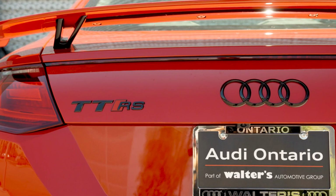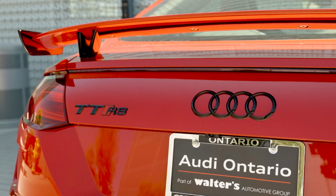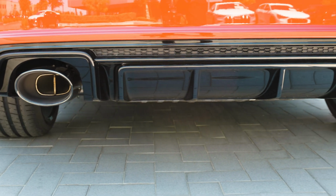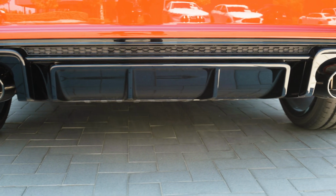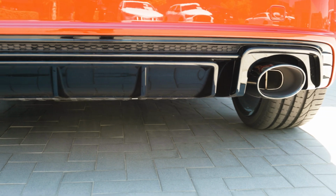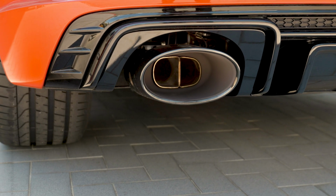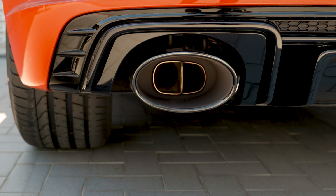Beautiful LED taillights here. The black badging continues, accenting the bottom diffuser here. And this is a proper diffuser too. You can see the vents go down. This really reminds me of an R8, especially with these oval tip exhausts that produce such a great noise we'll get to hear later.